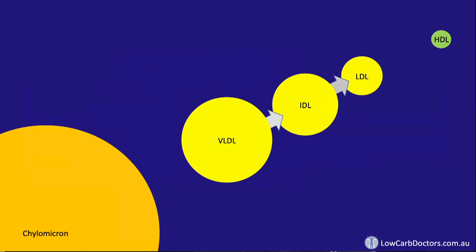And we can differentiate between these lipoproteins based on their size and their density. And the lipoprotein on the bottom left, the big one, that's the least dense, the biggest, that's formed after we eat. But by the time we do a fasting blood test, the chylomicrons have basically disappeared from our blood. So we don't need to focus on chylomicrons anymore.